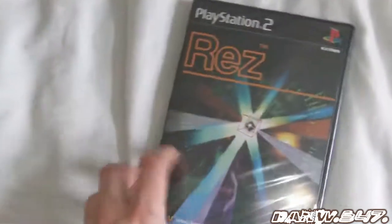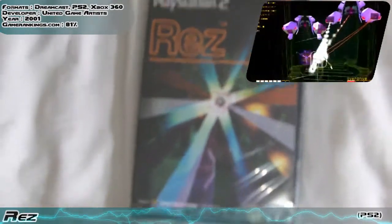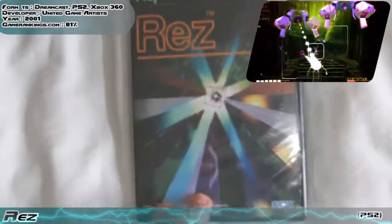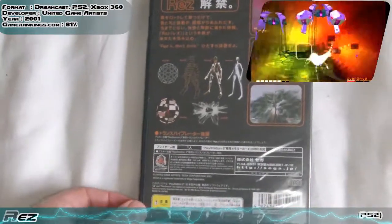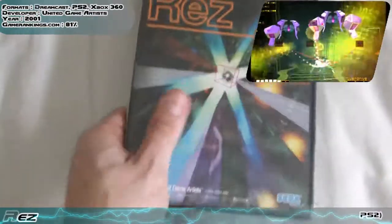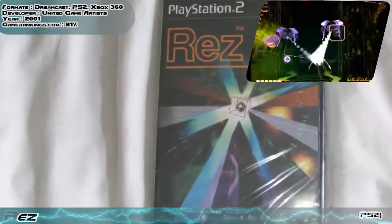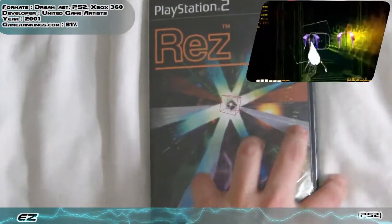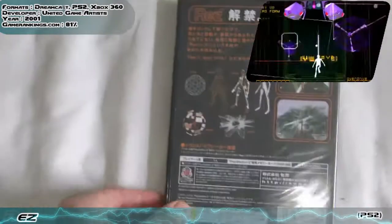Rez. This is the Japanese version. Why did I get the Japanese version? I'm pretty sure this game isn't that cheap normally, and for £3 I wasn't going to turn it down. And bearing in mind it's sort of a rhythm-based game, I don't think I'd be missing much by it being in Japanese. Plus any excuse to get another game for my PSX, pretty much. But yeah, it's sealed as well, so that's fantastic news. So yeah, £3 for this, or sort of £8 for the Xbox Live HD version, which obviously is going to be better in some respects, namely the HD respect. But yeah, this seems really cool.